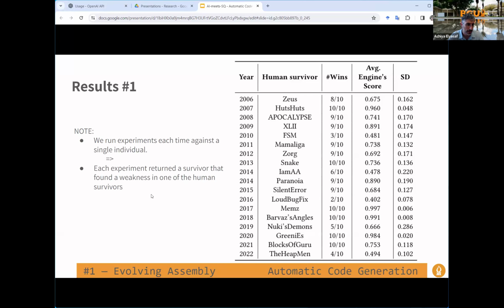But I do want to focus on one thing here: our experiments were each time against a single individual and not against multiple individuals. We didn't train against all the individuals together at the same time. In each entire evolutionary experiment, the purpose was to see if evolution can find the weakness in each of these survivors, but each time it was a different survivor. So this point is important for the next slides.